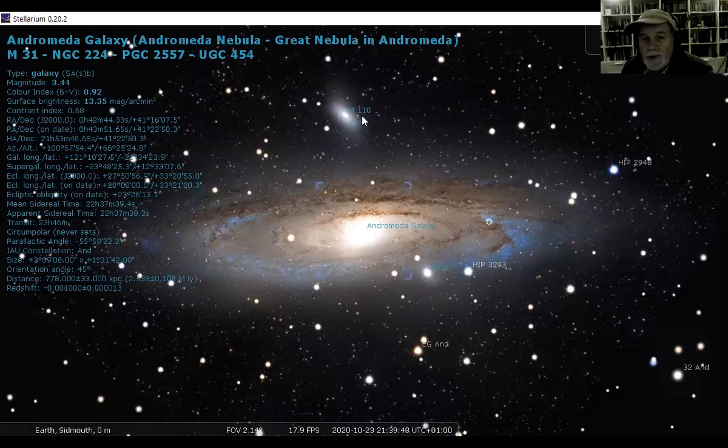These M numbers represent the French astronomer Charles Messier, who was a comet hunter, but he's more renowned for all the fuzzy patches in the sky he discovered, which he catalogued because he didn't want to confuse these patches with comets. So he made a catalogue of them, but he's more renowned for his Messier catalogue of fuzzy objects than he is for the comets that he discovered.